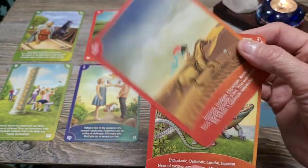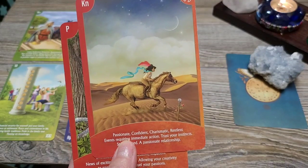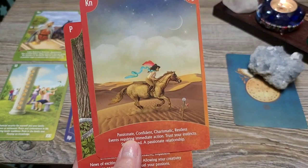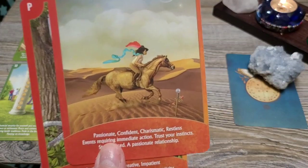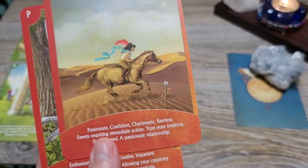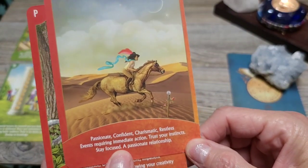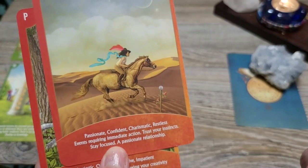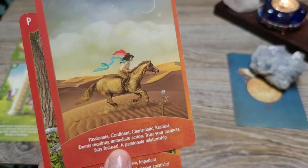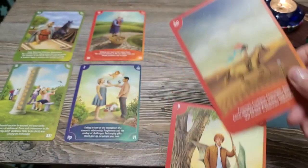So we go with the Knight and the Page, and it is the fire energy, the fast moving energy, your passion, your desire. Look at how fast they're going on that horse, right? Things are flying. It says passionate, confident, charismatic, restless, events requiring immediate action. Trust your instincts, stay focused, a passionate relationship. This could be something coming in quickly. Again, it's a Knight. It's something that you're taking action on.